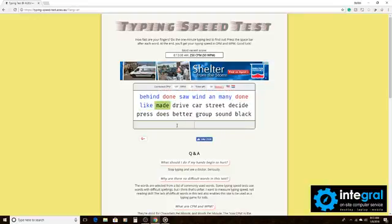So as you can see here, with 19 seconds left, my typing speed is horrible because I'm running my mouth and I'm not able to type like I should. With 6 seconds left to go, we're going to see what my typing speed is, and as you can see, it is a lousy 18 words per minute.